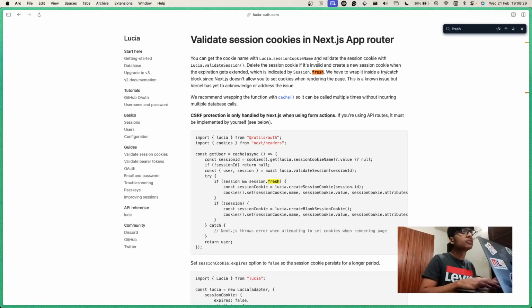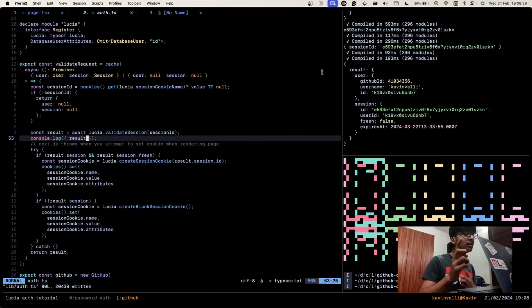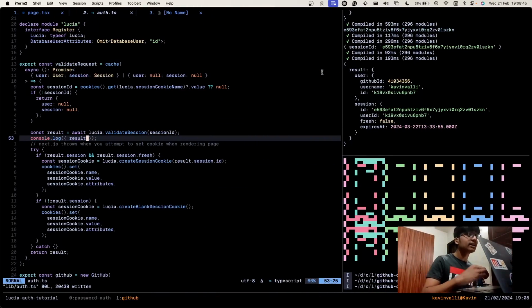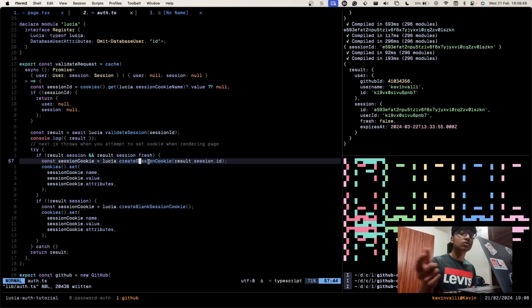So delete the session cookie if it's invalid, and create a new session cookie when the expiration gets extended, which is indicated by session.fresh. This means that the cookie is basically extended right now and it's fresh in that sense. So we need to create a new session cookie and then replace the existing cookie which is already there. That's the easiest way I can put it. Hopefully that didn't confuse you.